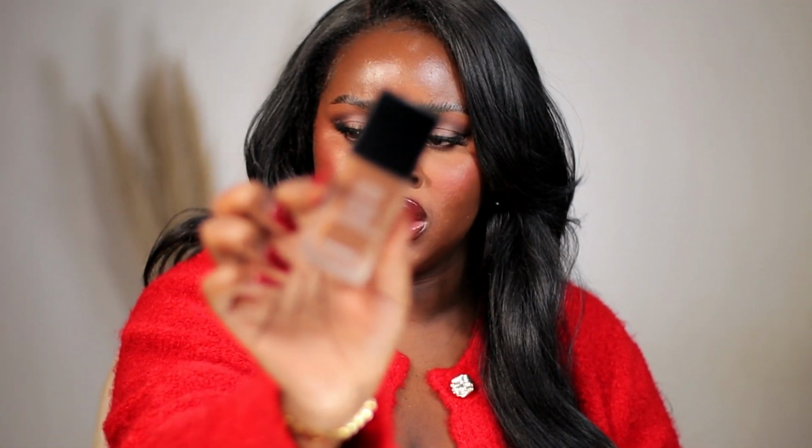So this one is the Chanel Ultra Le Teint. I googled how to pronounce this because it's French. I think I butchered that. Obviously, I don't know how to speak French to save my life. And it's this foundation.